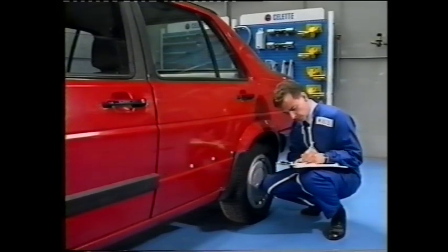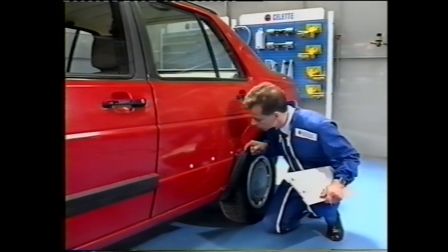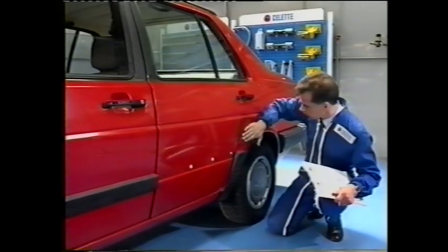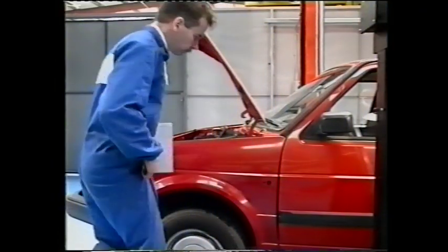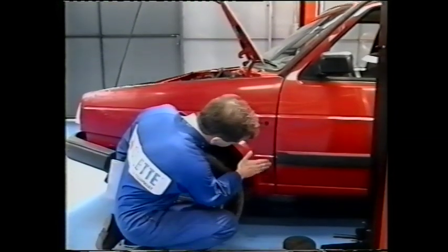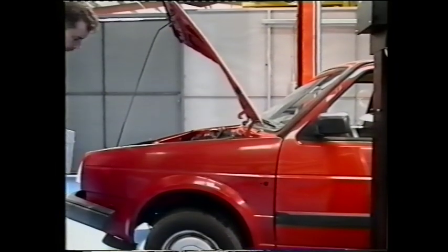But is this part of the accident, or did it already exist? It could be secondary damage from striking an obstacle or another vehicle. By the time of repair, of course, that decision should have been made. Moving now to the damaged left front wing, gaps and general shape are checked. The absence of the flasher repeater draws attention to that area.